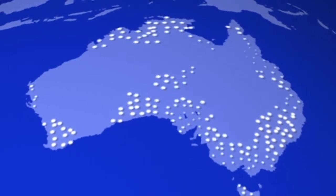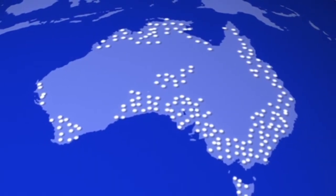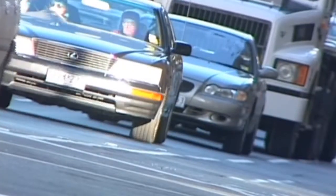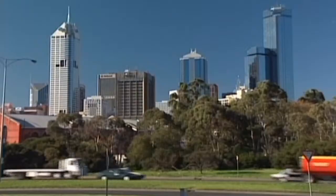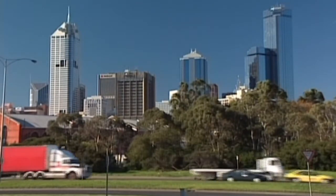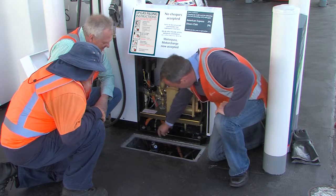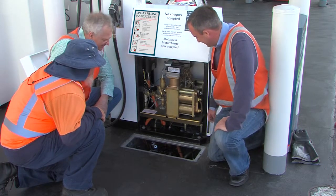Australia has over 3,000 service station outlets supplying automotive LP gas, making Australia the most capitalised automotive LP gas country in the world. Australia's safety record is due to the sustained excellence and commitment of all involved.